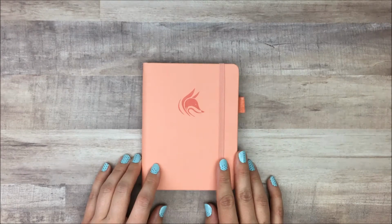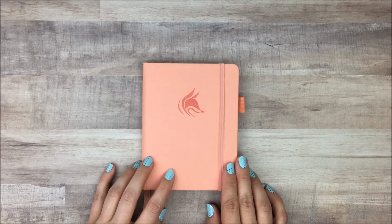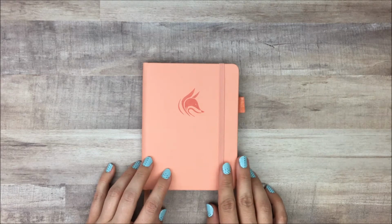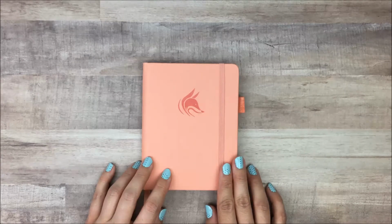The password book does come in two different sizes. This is the pocket size, and it's 4 by 5.5 inches. They also have a medium size that's 5 by 7.5 inches if you want something a little bigger. And this is the peach pink color, which I absolutely love.